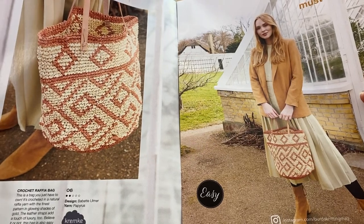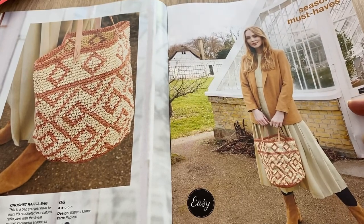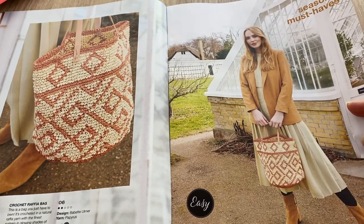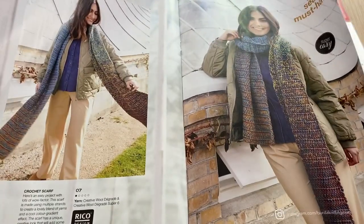This season's must-haves: crochet raffia bag. I just bought some raffia yarn. Well, it's not strictly speaking raffia. It was paper yarn to make a sun hat. I didn't really bargain on it being quite so rough. It's going to be very rough on my hands, but I want to make one. So I'll have to bite the bullet and get going on that.